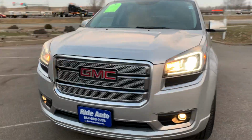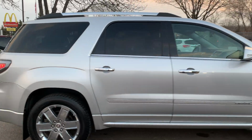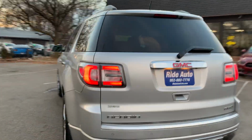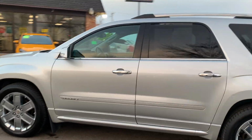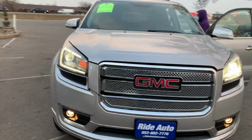Take a look at this beautiful crossover SUV, 2013 GMC Acadia Denali package, top of the line, all-wheel drive, 3.6 liter V6 engine, factory tinted windows, roof rack. It's got the upgraded chrome wheels, a lot of chrome accents on this vehicle, high intensity headlights, fog lights. It is a clean title vehicle.